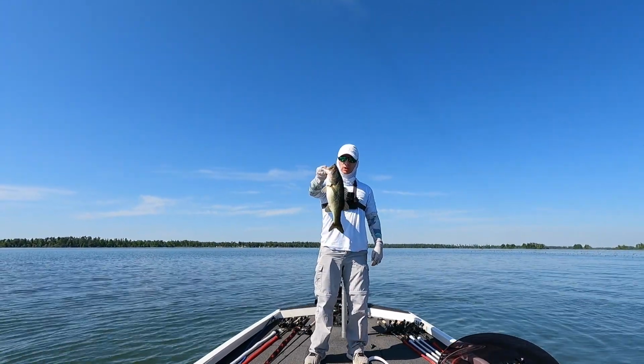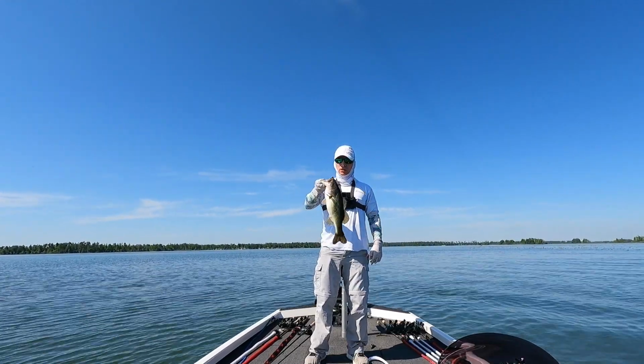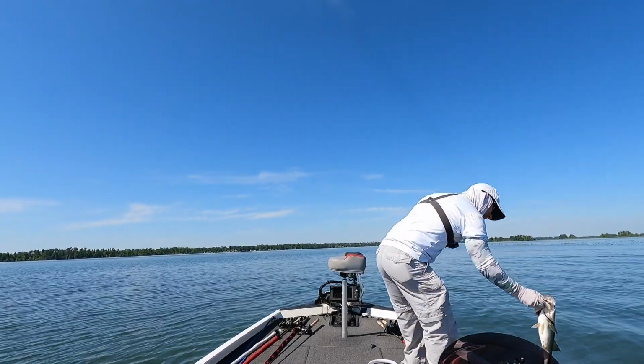There we go. That's an upgrade. Kick out one of those little tiny ones I caught earlier. Man, that sucker clobbered that thing. Just throwing a speed worm around.